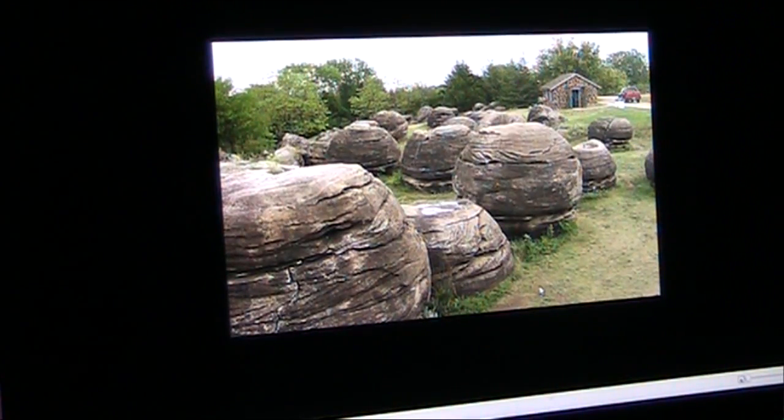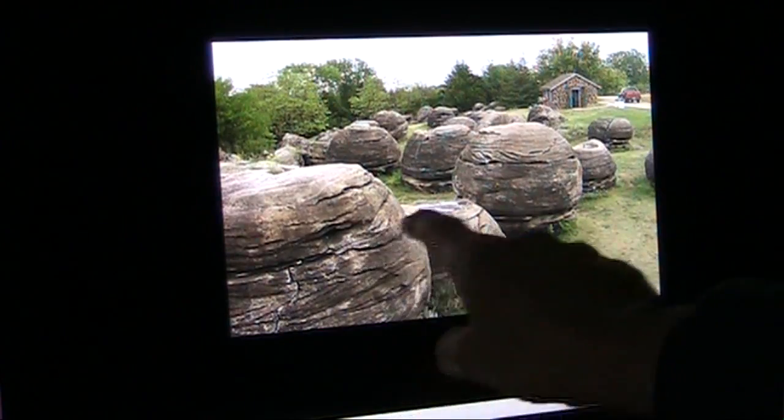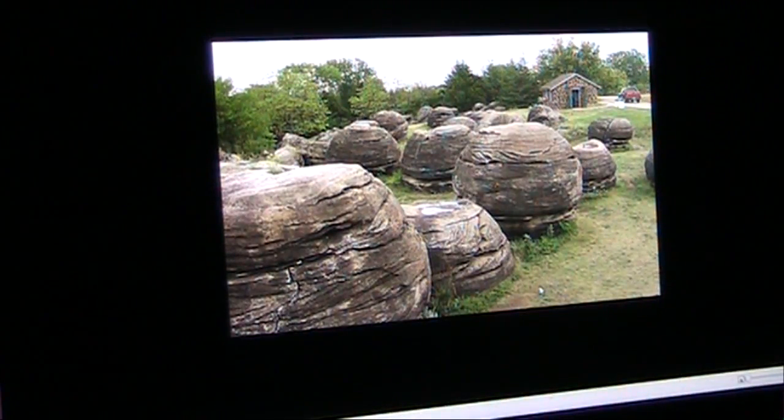I saw Scott Walter, who makes mistakes regularly, saying that these were concretions. This is my opinion. These are not concretions. These are from giant stone, giant tendons.